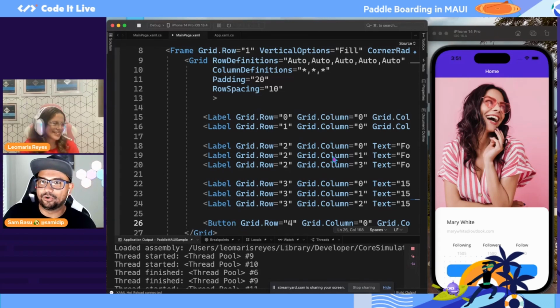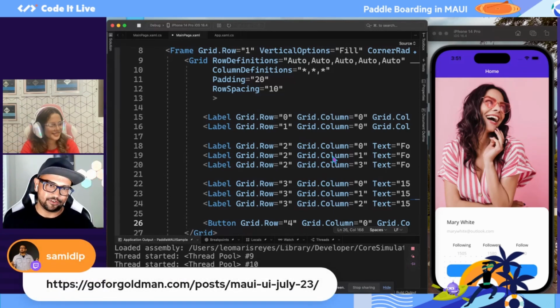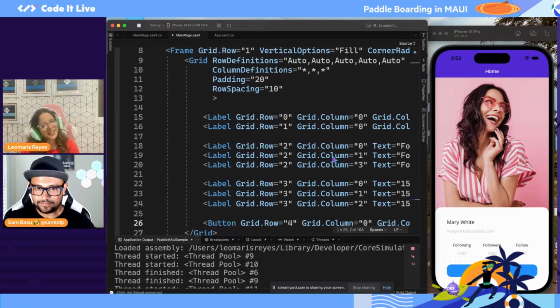I mentioned Matt Goldman before. Every July, he runs this thing called MAUI UI July, which we had started from the Xamarin days, and it's just continued on to MAUI. It's essentially a month-long series of posts of people doing amazing things with UI. If you wanted to see more of this type of thing, where you take a piece of UI from an amazing app and recreate it in MAUI, there's Leomaris, and a whole lot of folks who have done exactly this. So much inspiration just to look at the amazing pieces of UI that you can create. Thank you. I really love to do it. Sometimes when I have free time, I just want to replicate a UI or make something similar.